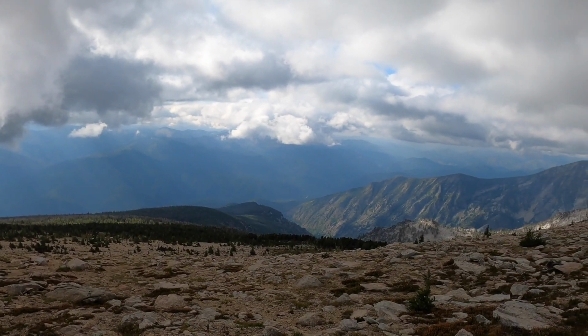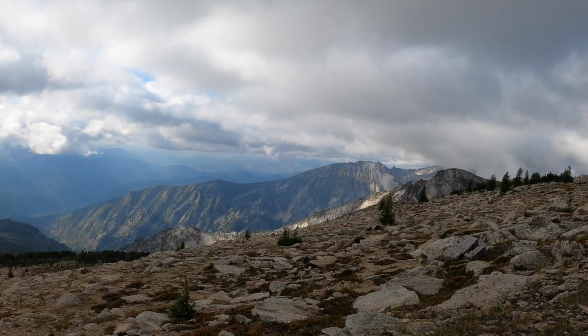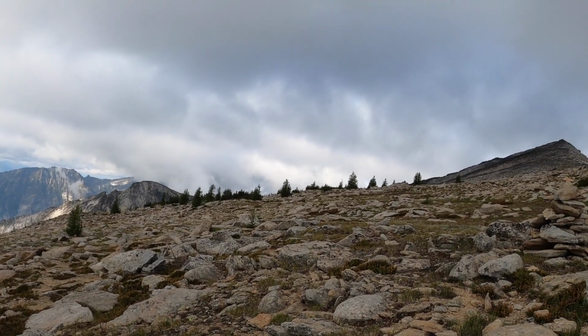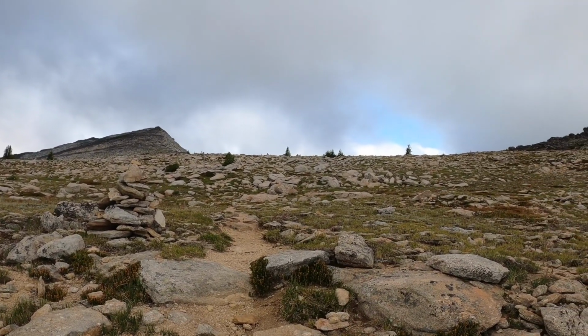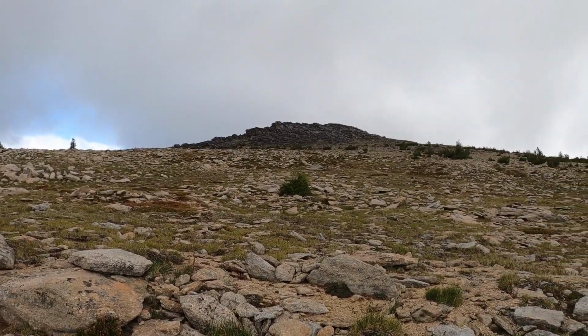We're about 9,600 feet. There's a bit of cloud cover up here. There was no mention of any electrical storms, so we'll hope that's the case. I wouldn't want to get caught in a thunderstorm up here. There's not a whole lot of cover anywhere.